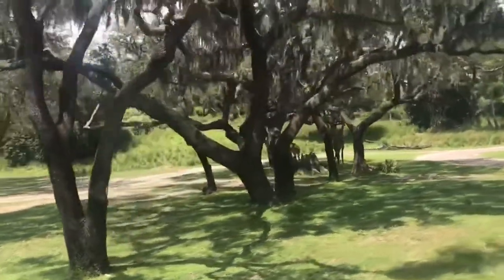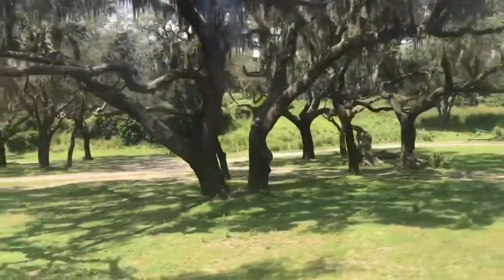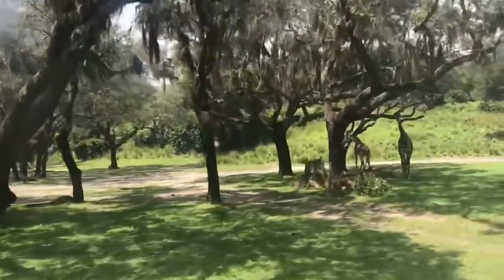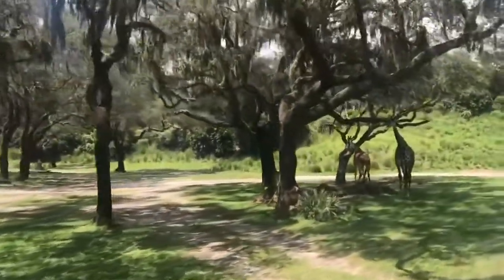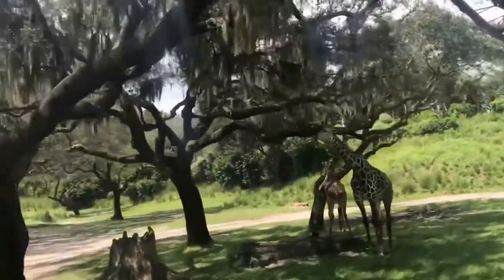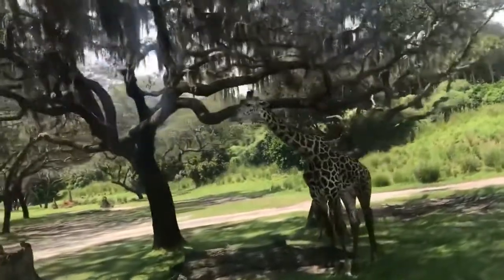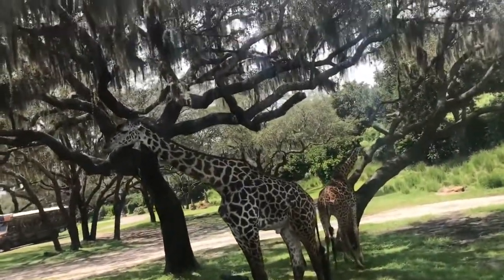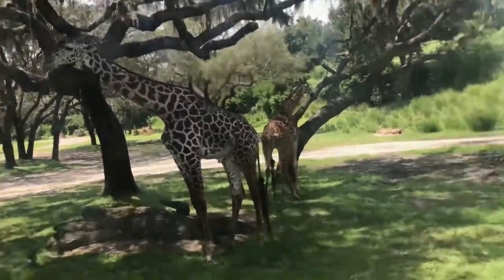They'll be perfectly fine. These are the Maasai giraffes. We can tell by their spots. They're a little jagged around the edges. It kind of looks like someone colored outside of the lines. It's a very easy way to tell them apart from other types of giraffes, such as the reticulated giraffes that you'd be able to find at Disney's Animal Kingdom Lodge. Now, these both do look like full-grown Maasai giraffes. You can usually tell if they're younger by their height and also by the tufts of fur that are.